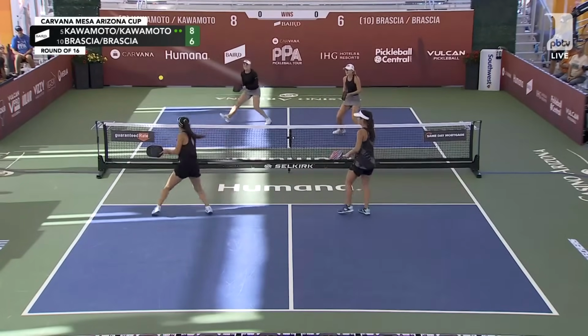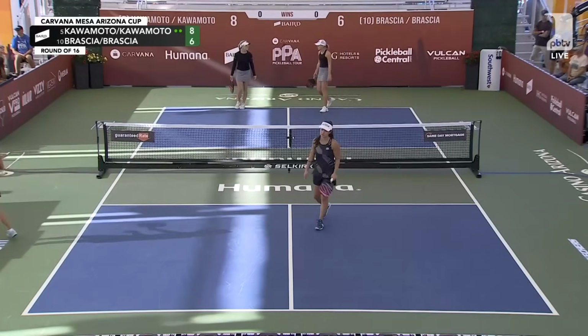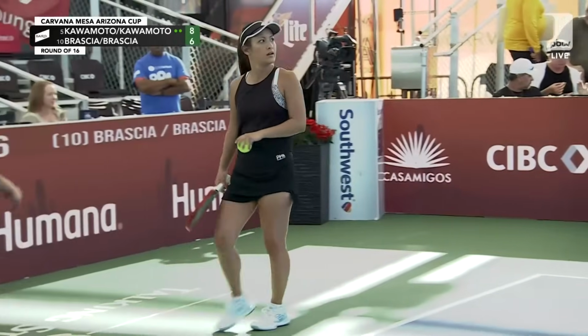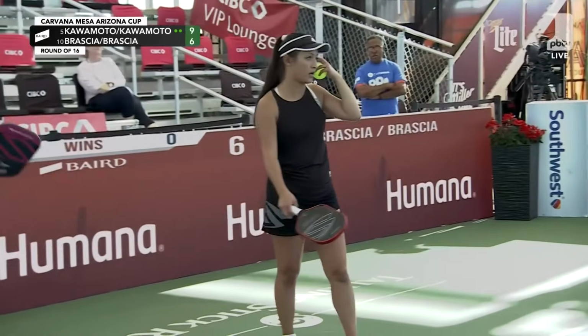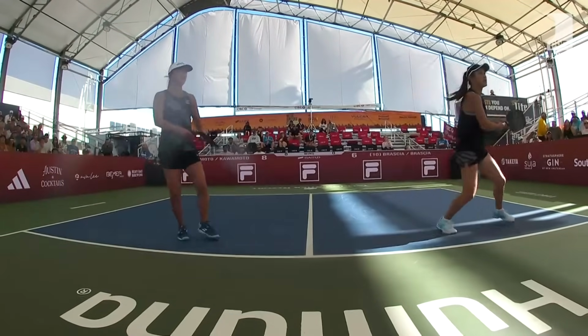Oh my, they're still playing. Just wide there, and that was all set off by another great lob from Jackie Kawamoto. Women's doubles at its finest right there. Some extended firefight, some neutralizing of offense, a little bit of everything.